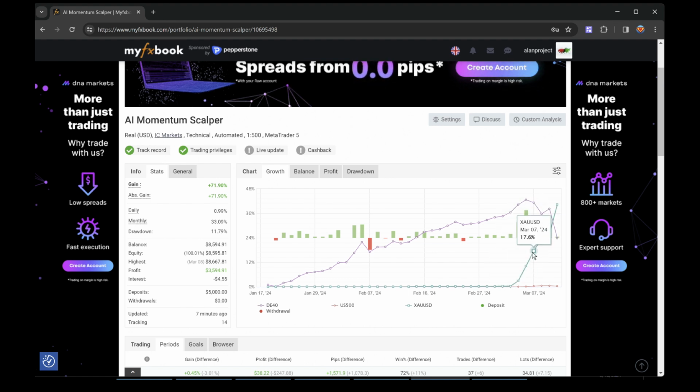But what is pretty cool is that my gold actually crossed over. So now I've made more return in the gold set, which I've only been running since March the 4th, and it's only the 12th today. So in just under a week, I've made 40%. And yesterday we were at 25%. So you can see it's been a massive, massive move today. And I just want to show you what that looked like.